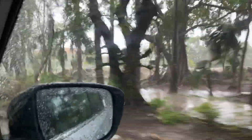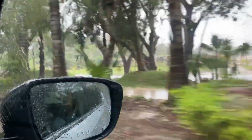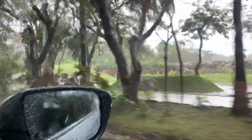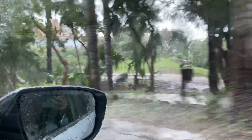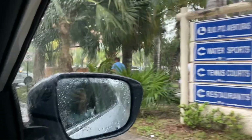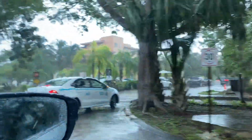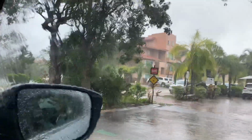You guys, look at this rain. Bruh. I don't think we're going anywhere. This is really sad. It actually was just getting worse and worse as we continued on the highway. But we were really hopeful, like, oh, it's gonna be better. But no, keep straight through the roundabout. So yeah, sad.